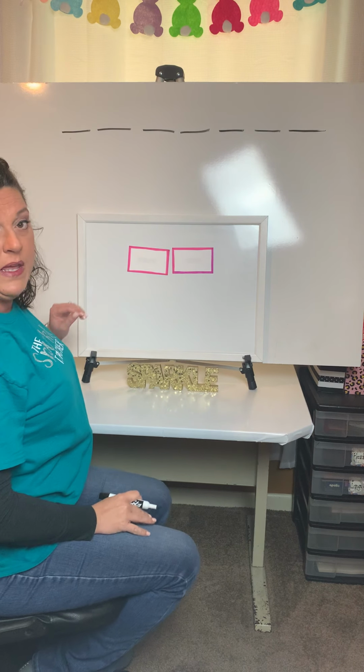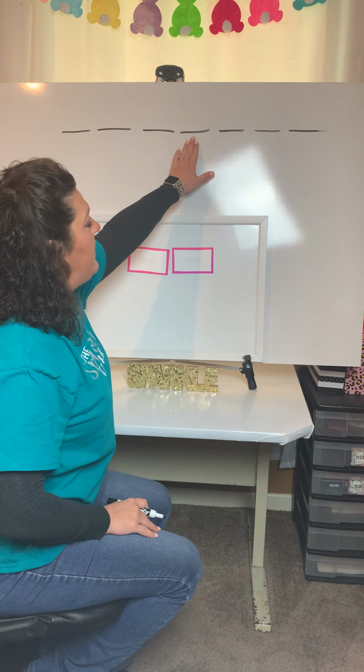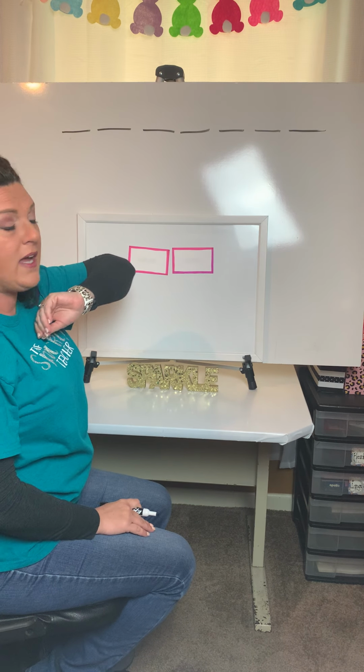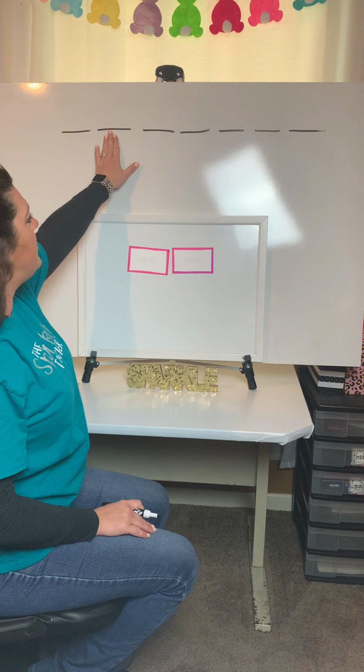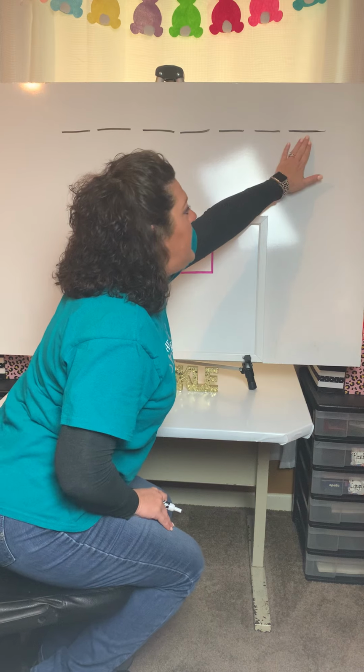Now you say it with me. Ready? The fish did jump in the net. Let's say it together one more time. The fish did jump in the net.